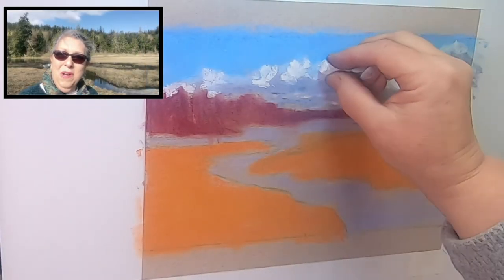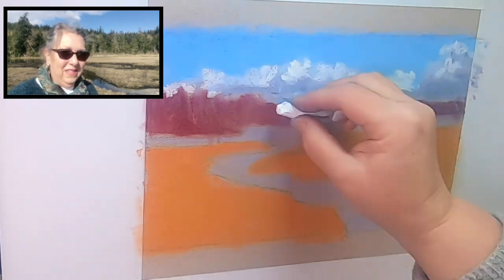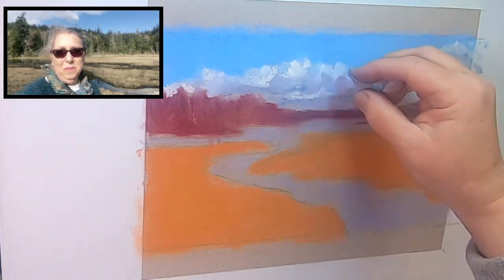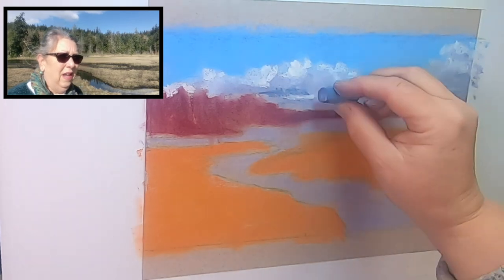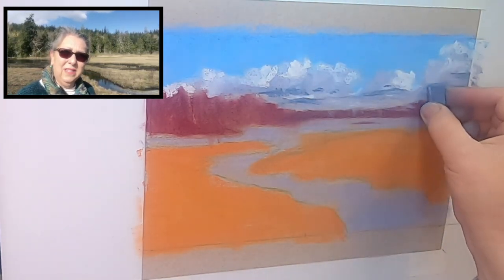One of the things I wanted to just share with you are some of the thoughts that I've had about why artists love to paint marshes. Artists tend to gravitate towards a marsh as a subject, and I think there are some very specific reasons why.